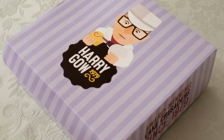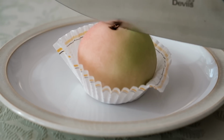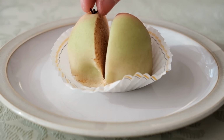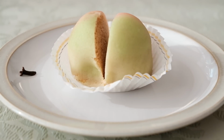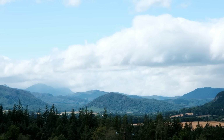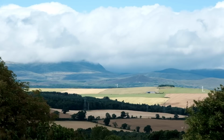On the way to visit a family friend near the village of Bewley, I picked up a box of cakes from Harry Gow's and decided to try one of these marzipan apple fellows. But a word of warning, don't eat that little black bit. I found out the hard way that those are strictly for decoration. This is the view that our family friend has from her living room. I do like where I live, but when I see views like this, I kind of fantasize a little bit about living up north at some point.